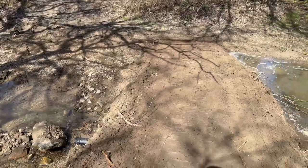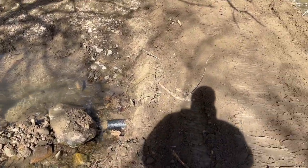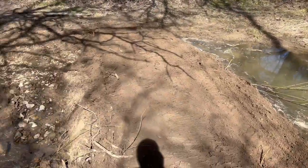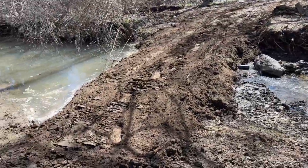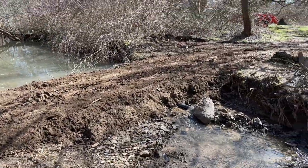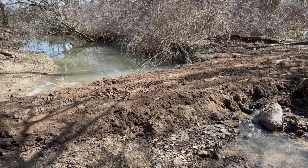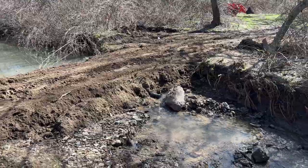So for now, as a temporary fix, we did put a small culvert in there to dam this up. And I did get back and forth across here with the tractor a couple of times. And of course, until this water goes down, there's a chance that it'll end up flooding over here with that small of a culvert in there.